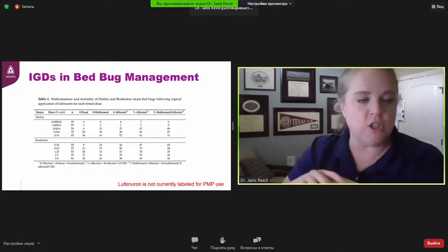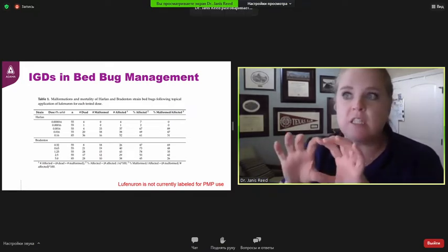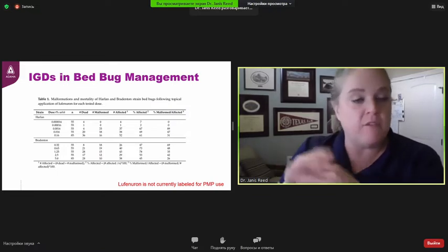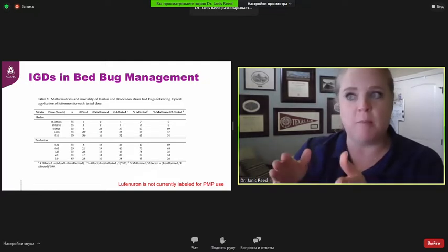So I know this is a lot to look at, but I'll kind of try to walk you through the important things. So what I want you to look at in the top set of data is the 0.16% application rate with an N of 85 bugs. So a total of 85 bugs were part of this experiment.